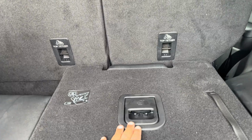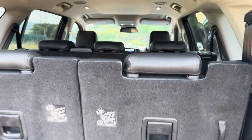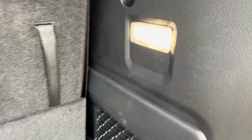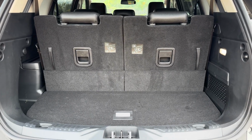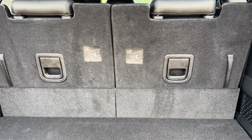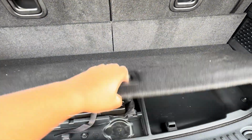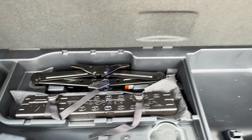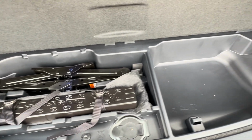To unfold the third row is a manual exercise in the XLT, unlike the Platinum where there would be a button on the right side wall of the boot. With the third row up, you still get a decent 259 liters, which is suitable for very small bags. You also get underfloor storage for your jack, emergency triangle, and any other tools as may be necessary.